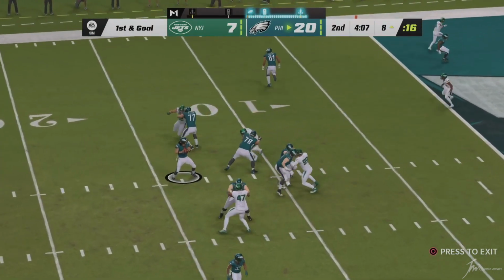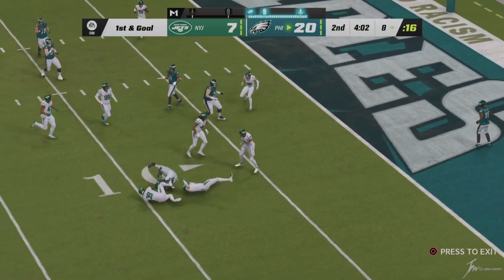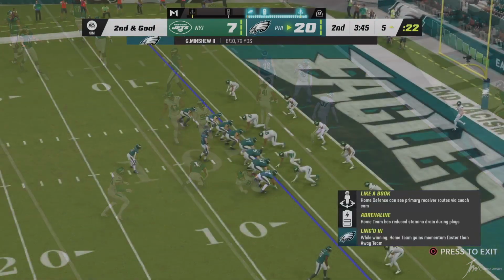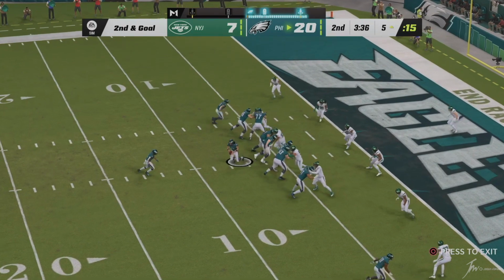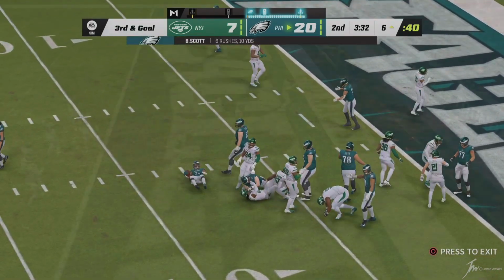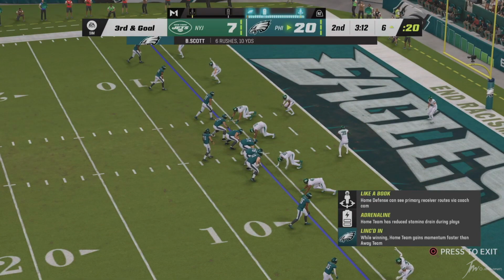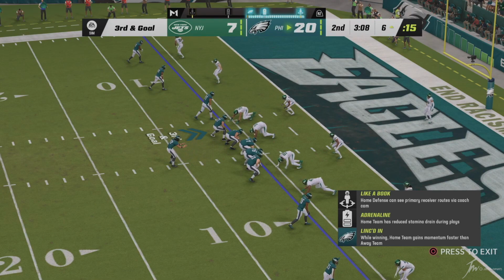Here's Minshew. He'll get this out wide to Scott. And he's brought down right at the 5-yard line. Give him 2 on the play. Here's Scott. And he's going to be hemmed in and brought down right at the line of scrimmage. So they're coming up here on the 9th play of the drive, and it's 3rd and goal.